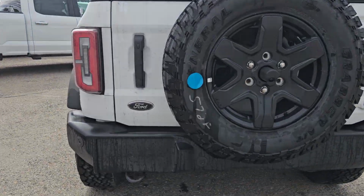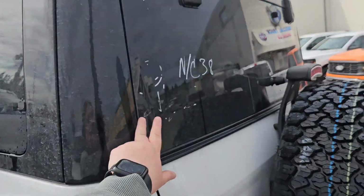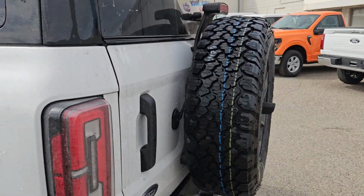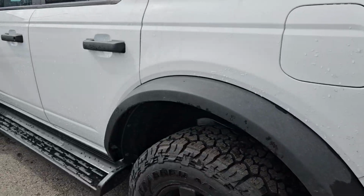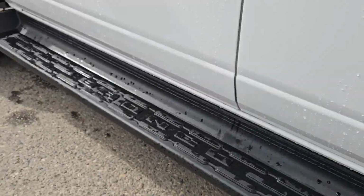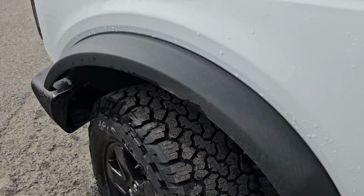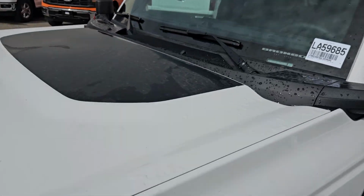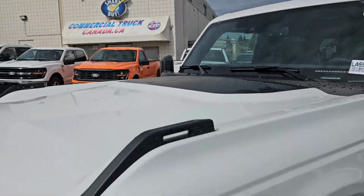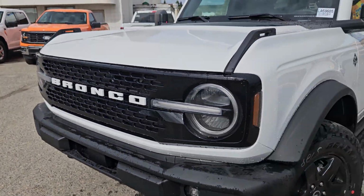Taking a look at the back here, we get a recovery hook, rear park sensing, backup camera, we do get a lift glass as well, full-size spare tire, and these high clearance fender flares, which is pretty nice. We do get a black hardtop with this vehicle, a nice gripped running board, blind spot detection, the fender flares on the front, a nice black graphic on the hood with recovery hooks, and that nice Bronco grille.